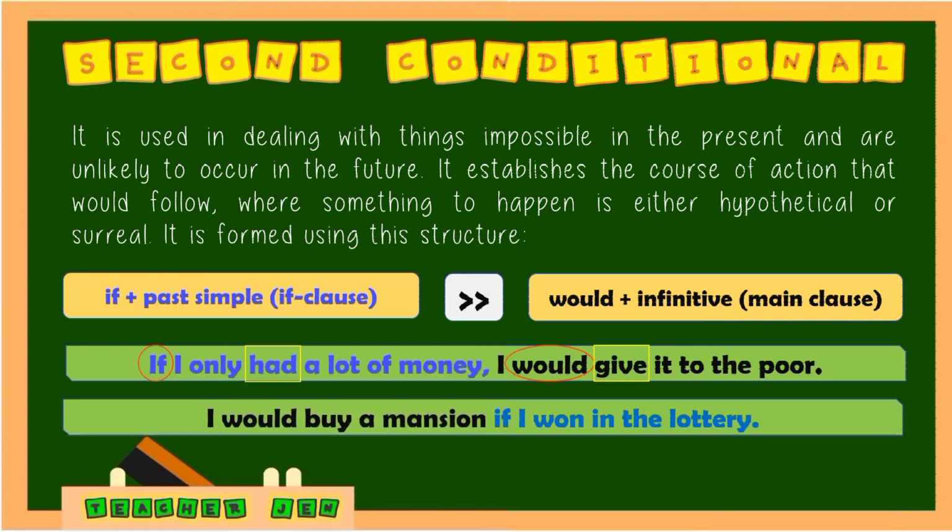I would buy a mansion if I won in the lottery. Here, the result clause comes first, followed by the if clause. There is no change in meaning, but you can see that we do not use comma here to separate the main or result clause and the if clause.